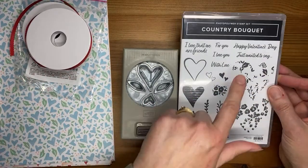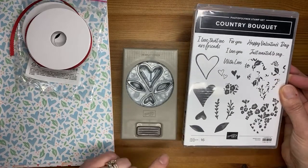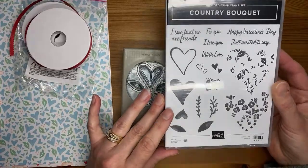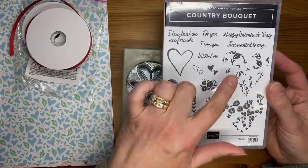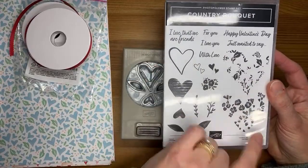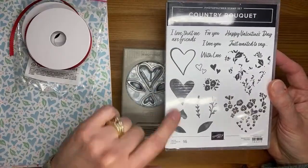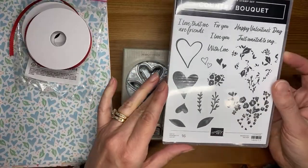I'll say that, because obviously there's a Happy Valentine's Day little sentiment in it, but it's definitely not just Valentine's Day. So this is one of the two-step stamping images. So we've got the heart here, and then the little heart. So these are the greenery, little flowers, little heart here, a little heart there, lots of little heart pieces.